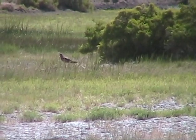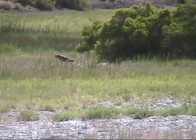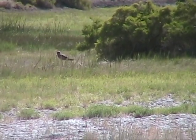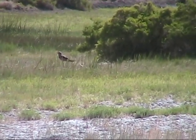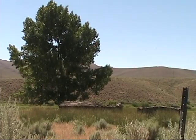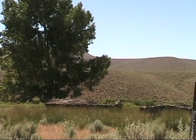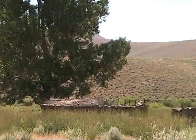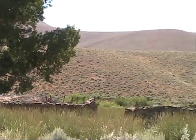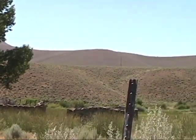After everything is secure with the northern harrier hawk, we get in the vehicle and decide to go to Whitehorse Hot Springs this morning. We pass fields and then take the Whitehorse Road. We go past several old homestead shacks on the way.